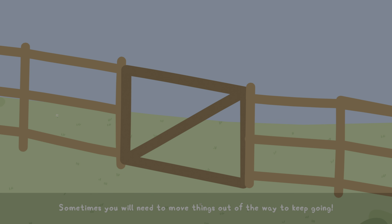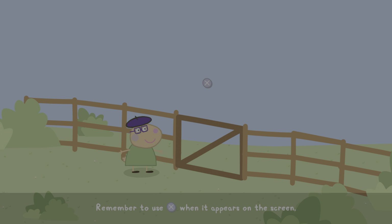Sometimes you will need to move things out of the way to keep going. Remember to use this button when it appears on the screen.